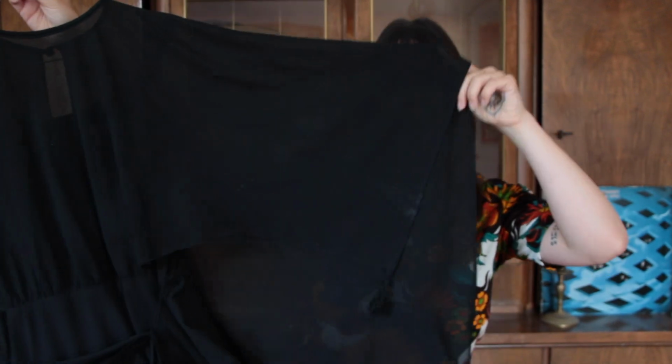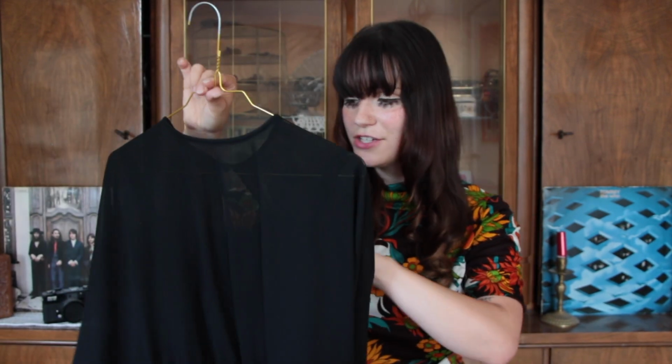I love the see-through kind of cape. These were really popular in the 70s and it has little tassels down here. I feel like holding it up like this does not do it justice, so I'm obviously gonna try it on as well as I did with the other dresses.